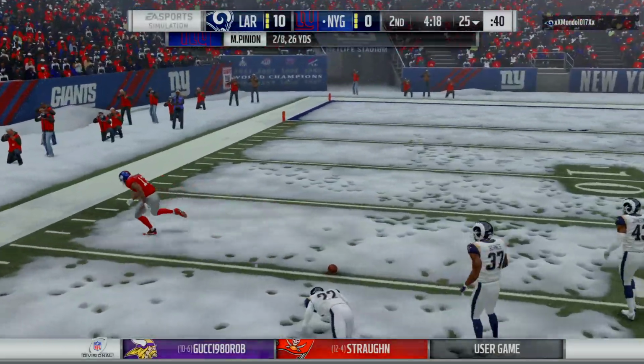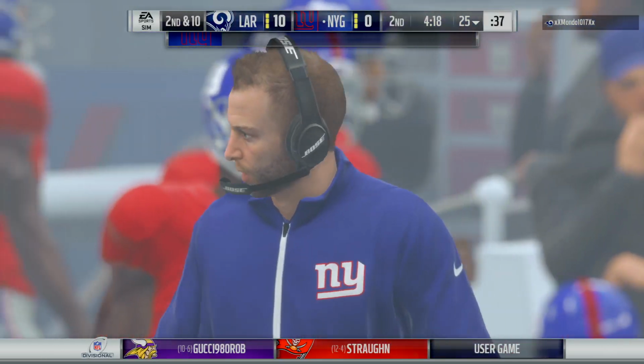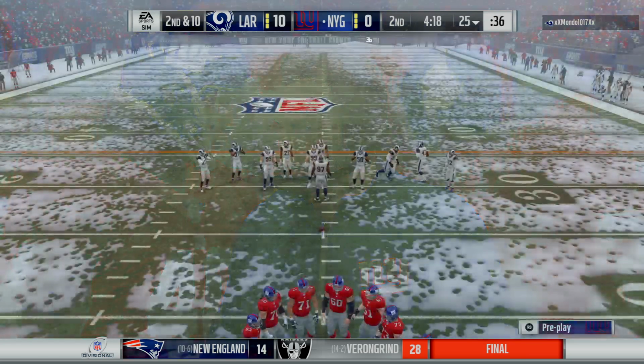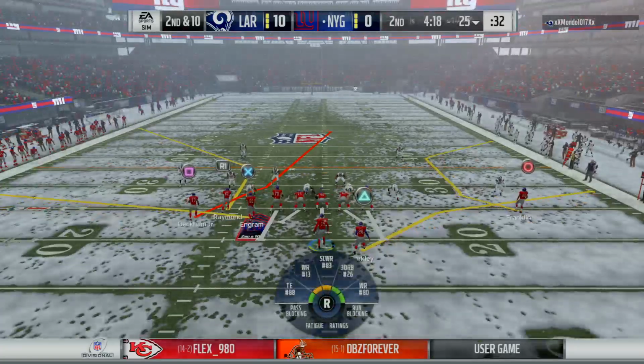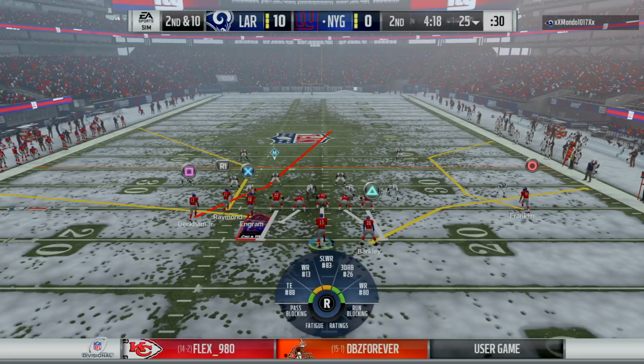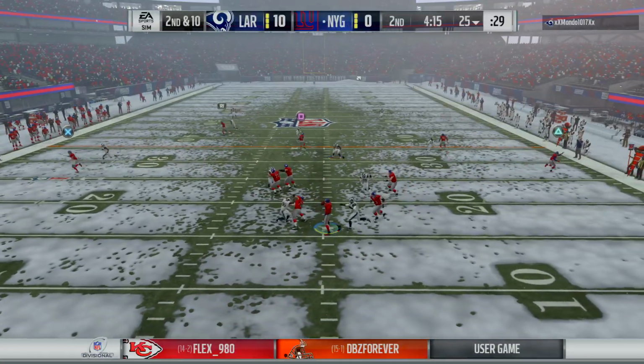He couldn't quite hold it. Got hit. Ball pops out. Incomplete. Those passes out that far wide always make you hold your breath a little bit. Felt like it was in the air for a while. What it does is it allows a defender to gain some ground, come from a long distance, and have a chance to affect the pass.